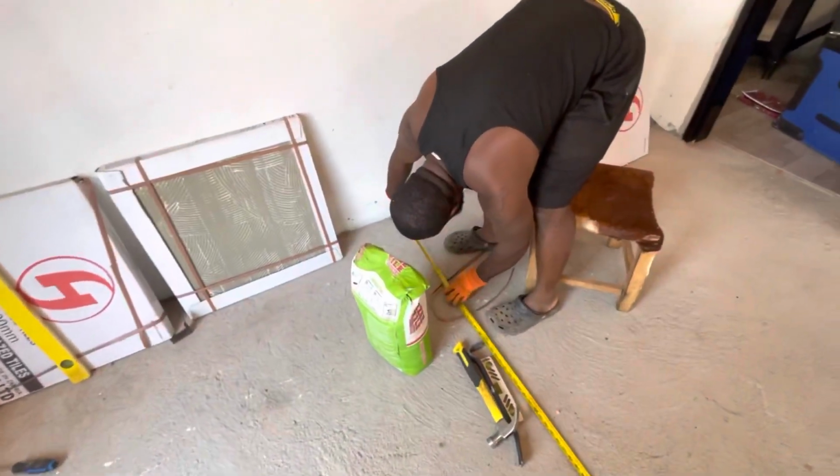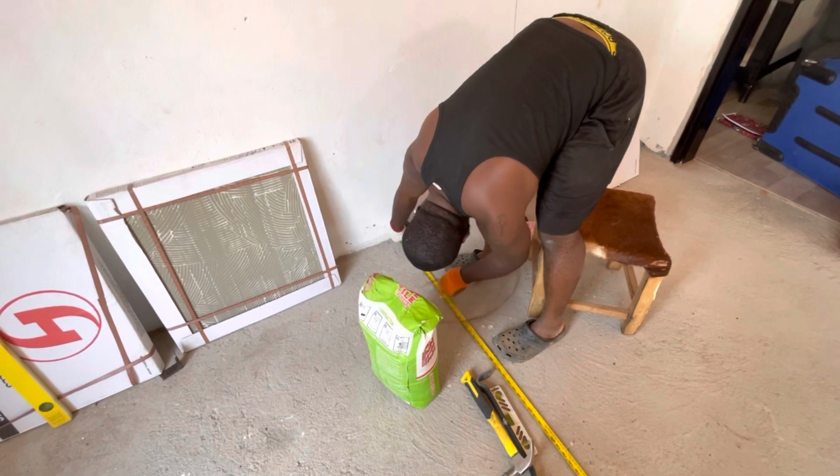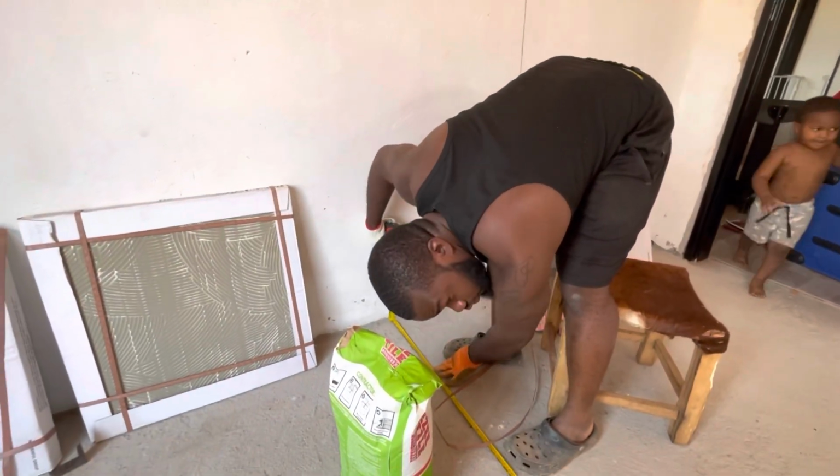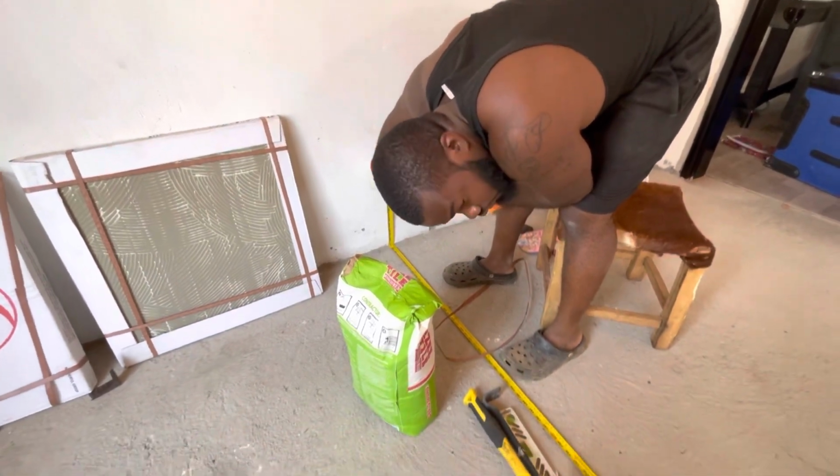And as you guys can see, Ellie decided that she wanted to help him out with the measurements, and so this is him basically doing that with her.